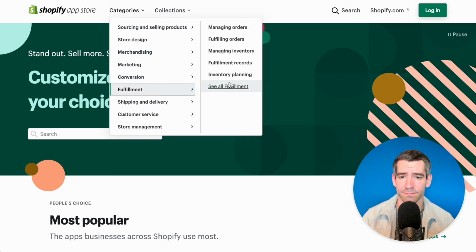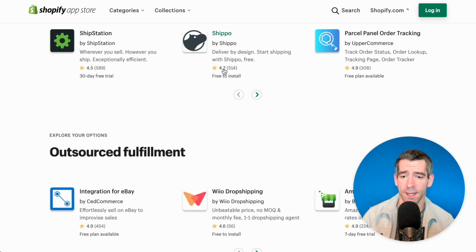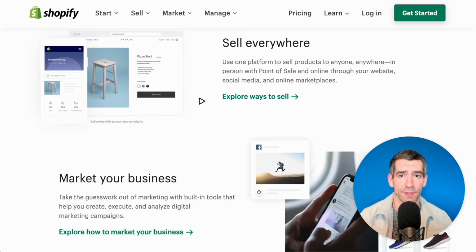One of my favorites for apps is fulfillment, because like, where are you going to get your products? So you can look at fulfilling orders, inventory planning. Let's look at fulfilling orders right here really quick. They have very high profile options like ShipStation, Shippo. Those are all, again, industry standards that you can integrate directly into your store, and then your products get synced as you make sales, as you ship them out. All right, so that's Shopify.